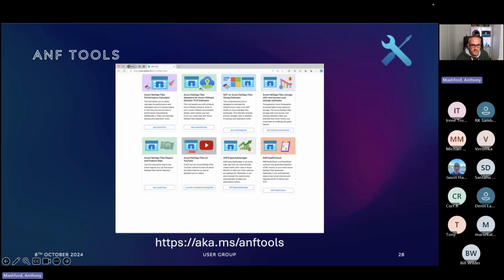There's also a sizing tool for SAP, which is complex, agreed, but anybody who knows SAP will probably be able to utilize that and get a good indication where ANF could help them. The cool access calculator, so there's a really nice estimator there where you can put in how much storage you've got, how much of your storage you estimate to be cool, how much you estimate to be pulled back across a month, and then it will give you an indicative idea of savings. There's a nice little map there.